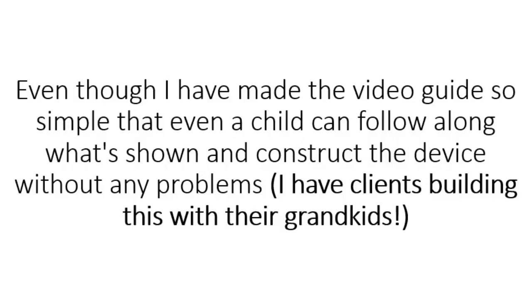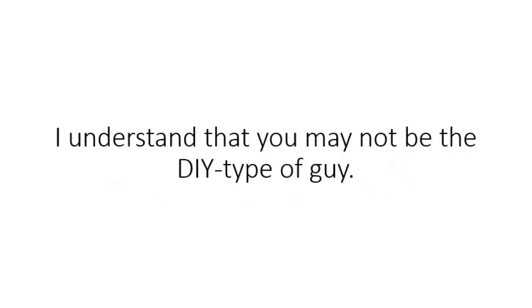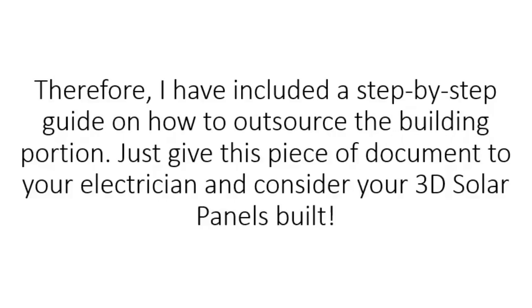Even though I have made the video guide so simple that even a child can follow along with what's shown and construct the device without any problems, I have clients building this with their grandkids. I understand that you may not be the DIY type of guy. Therefore, I have included a step-by-step guide on how to outsource the building portion. Just give this piece of document to your electrician and consider your 3D solar panels built.